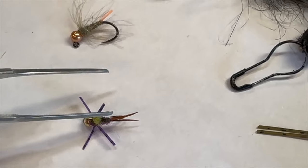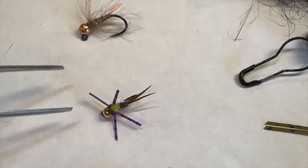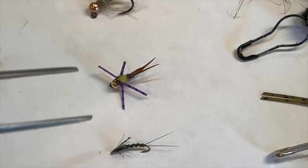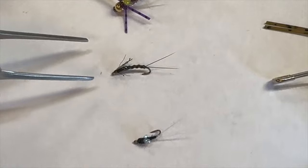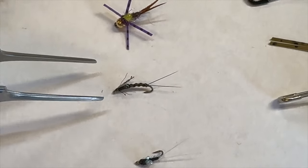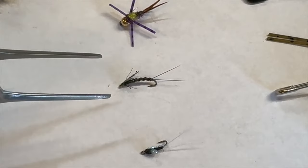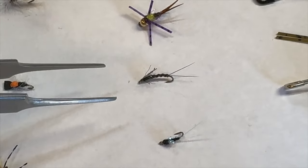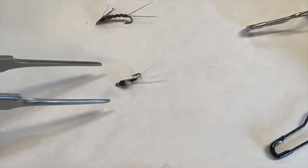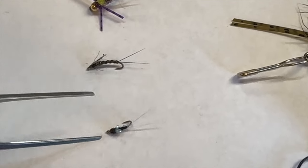Another attractor style nymph, the Rubber Leg Psycho Prince. Really a strong pattern in the fall for us here. Moving into the BWO nymph category, our Slim Shady, and this is a Split Back Slim Shady, Juan Ramirez's BWO. These BWOs need to be 18 to 22. That's a double tungsten fly, which is nice to drop under a dry.